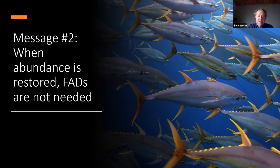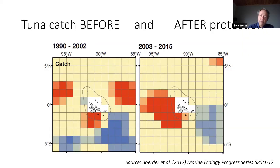We could consider that if tuna abundance is restored, FADs are not needed after all, since this is what has been done for many decades prior to the introduction of FADs. People have been fishing on free tuna schools because these free tuna schools were still available. Why do I say this?